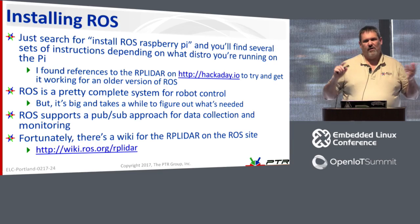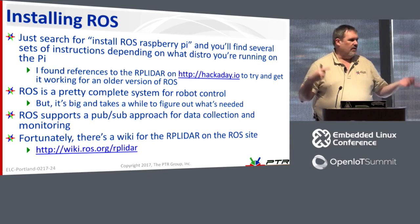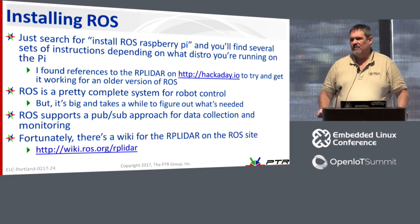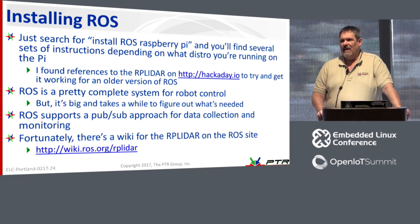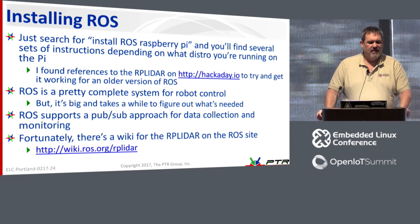ROS is available for Raspbian. It's also available for Ubuntu. So they have pre-built packages for both of those versions of the operating system. That's a hell of a lot easier to work with than it is to try and build ROS from source. I didn't want to start messing around with cross-compiling and everything. So it was just, again, the path of least resistance here.